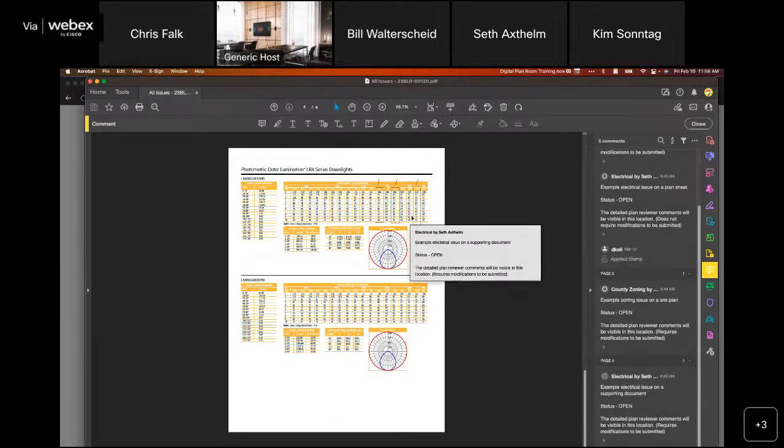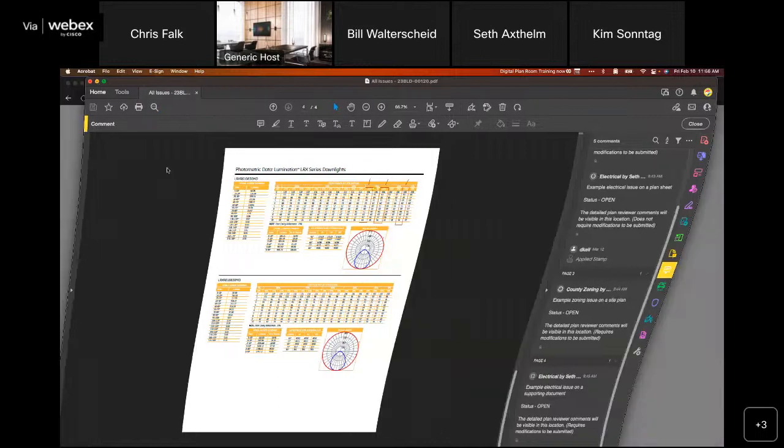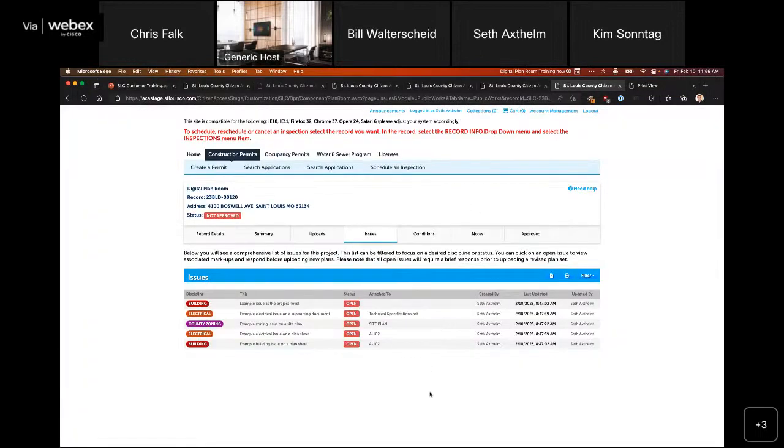And it looks like I also have some markup on this page out of one of my supporting documents as well. So this is a second way I can extract all the comments out of the system if I had to share them with anybody that does not have access to this particular portal.